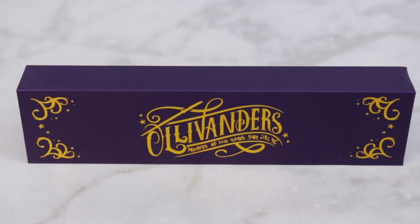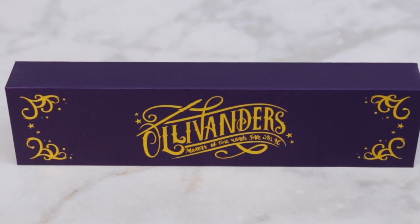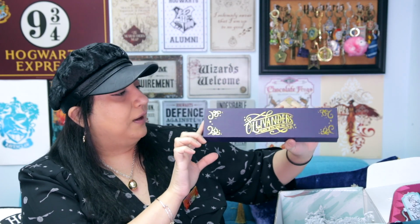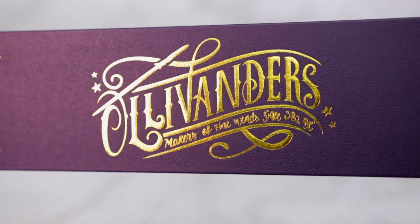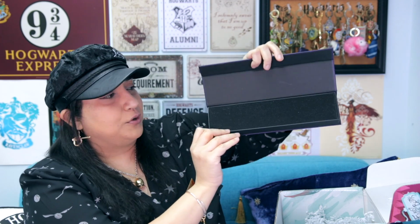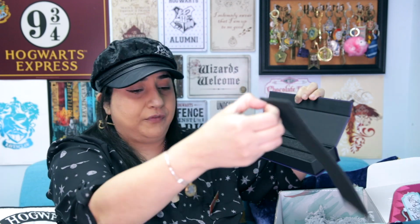So next up, I've actually got an Ollivander's Makers of Fine Wands Since 382 box. So this is definitely a wand, and I love this box. It's like a purple box with some gold foiling lettering, and I think that looks really nice, like really good quality. And I believe this is one of those magnetic boxes, you know, the kind where you just open up like this. It's very satisfying. There's a foam styrofoam thing over here, so I'll go ahead and move that.